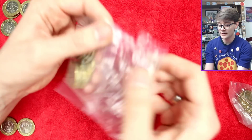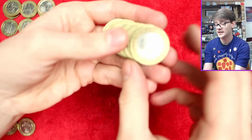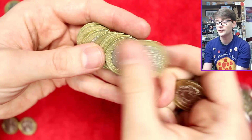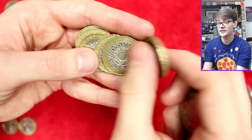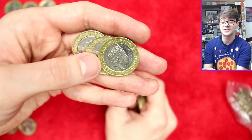But no, I mean, if I could have the power to say one £2 coin to go into circulation this year, 100% I am picking the J.R.R. Tolkien £2 coin. I think it's stunning.